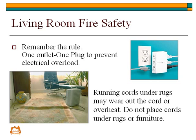Remember this rule: one outlet, one plug to prevent electrical overload. Running cords under rugs may wear out the cord or cause the cord to overheat. Do not place cords under rugs or furniture.